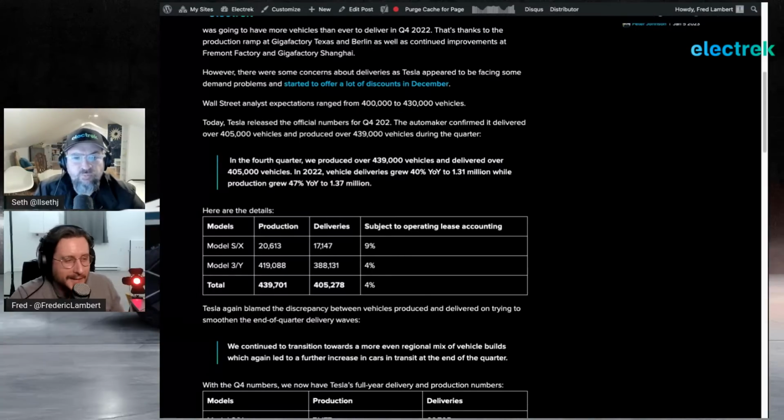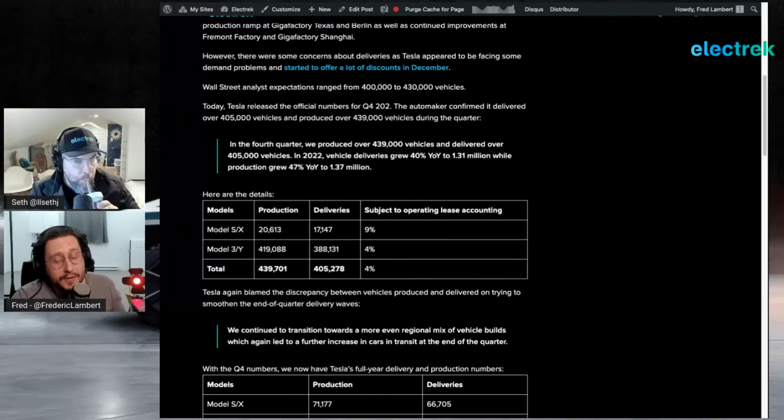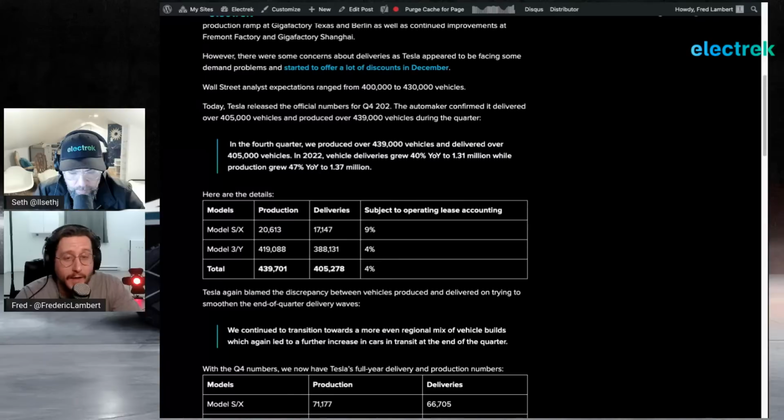Believe what you want. You can either believe that, or you can believe that there were some demand issues in some markets, because quite surprisingly, right now there's a lot of inventory available in certain markets, not everywhere, but in some markets where normally Tesla doesn't have anything at the end of the quarter because they're waiting for a shipment from either Shanghai or Fremont or now Texas, really.